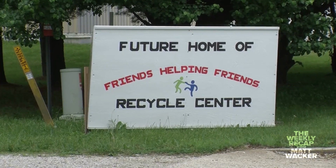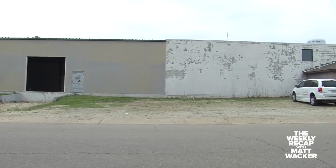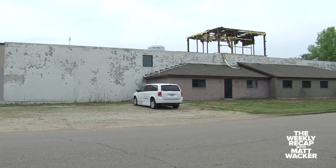Friends Helping Friends is opening up a recycling center here in Cuba. Up until now, Cuba has not had any type of recycling center available. It's going to help our community, and it is going to help all of the surrounding cities, Cuba, Stillville, Bourbon, whoever would like to come. We'll be recycling plastics, paper, newsprint, and cardboard.